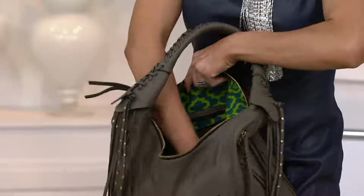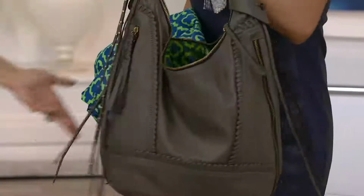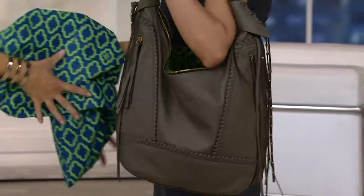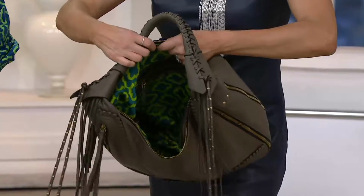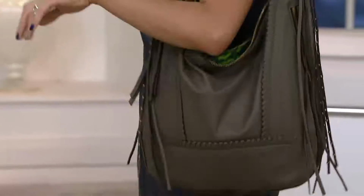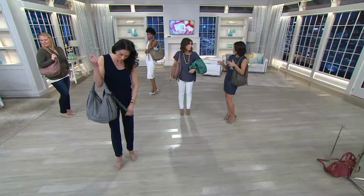And then you get a dust bag. So let me take that out and I'll be able to show you. Sorry, I shouldn't have dropped things. Can I hand that to you for a second? Thanks. And then look at the inside, there's lots of space in there. And it's just the easiest bag. That hobo is so easy to grab, looks great, slouchy feeling. And then the movement of the fringe just gives it that cool vibe.